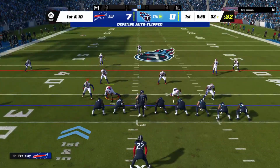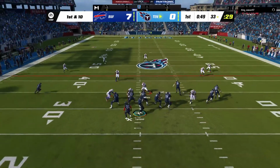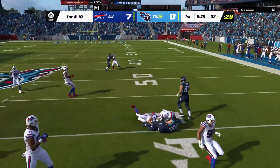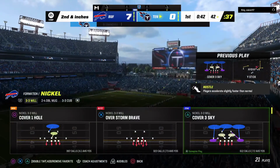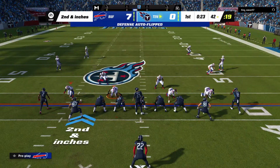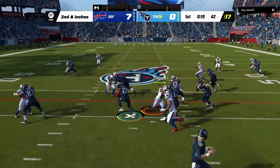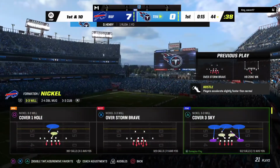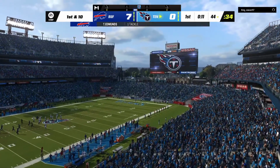Tannehill and the Titans come up now 1st and 10 at the 33-yard line. They'll come out throwing here to start the drive. And it's hauled in by Austin Hooper. And that's good for a pickup of 10 yards. And that'll leave him with a second and just a few inches left. On the ground, this is Derrick Henry. And he'll get up near the 45. They'll spot it at the 44. Only a gain of a yard, but that's all they needed.